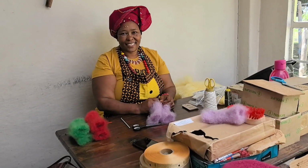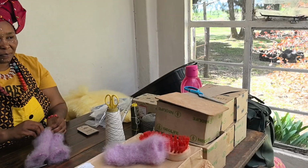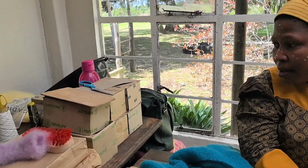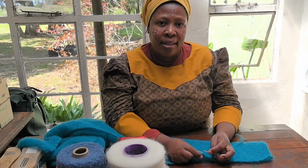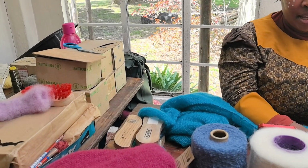So what are you doing, mohair? She's putting labels on the mittens, on the cable mittens for kiddies. And what are you doing? I'm sewing a jersey. Oh, okay, awesome. And these are all mohair you make yourself? Yes.